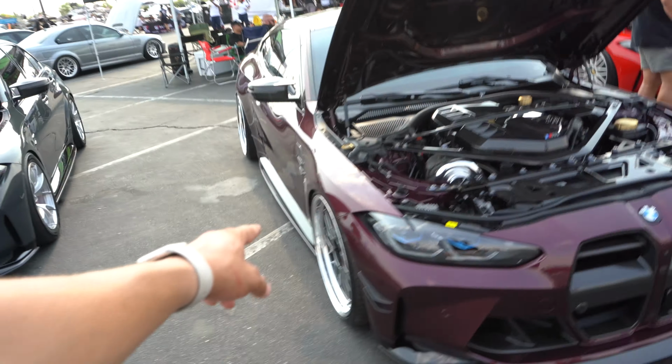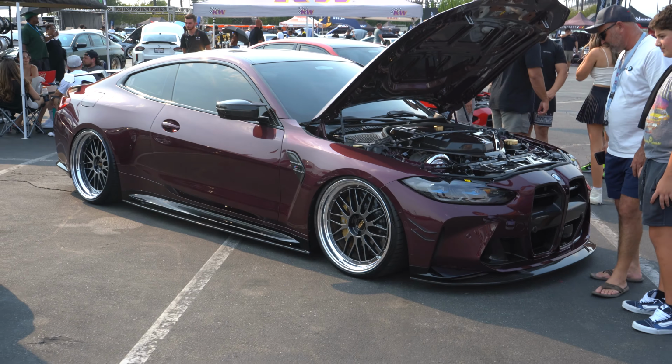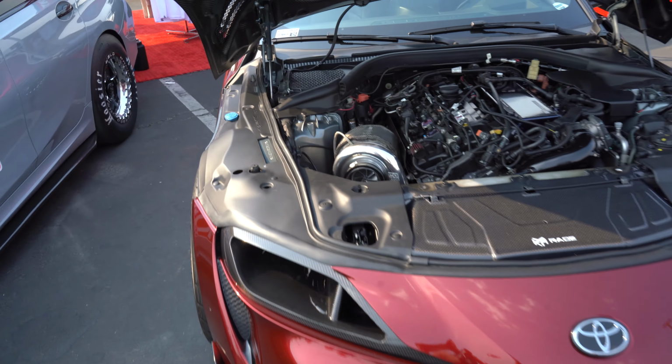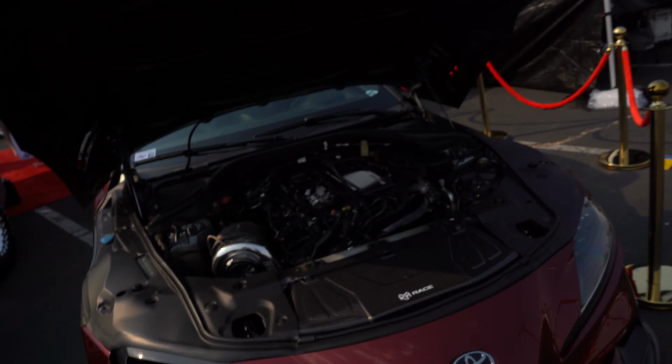Dude, look at how low he is in the front. Yeah. Now this is where the Super will be one day. Kid with a big turbo. Dang. Get a big turbo. Dude, have you seen this kid's videos? This thing is fast. Hey, after you get a single turbo on your Super, you can race my M4.